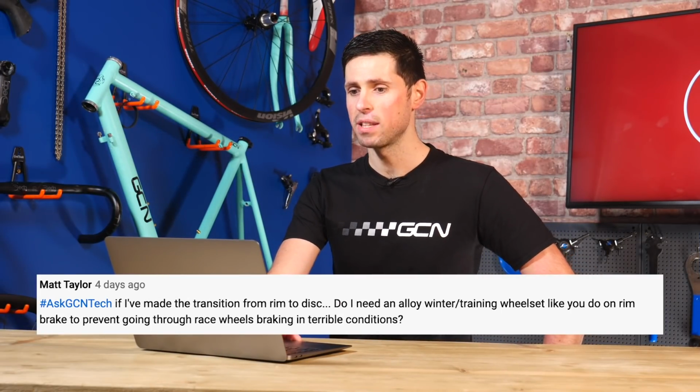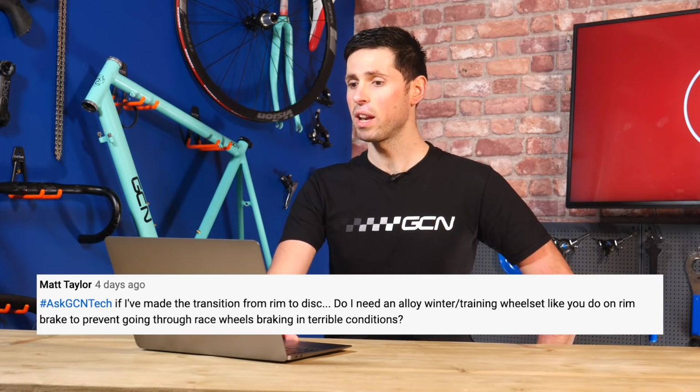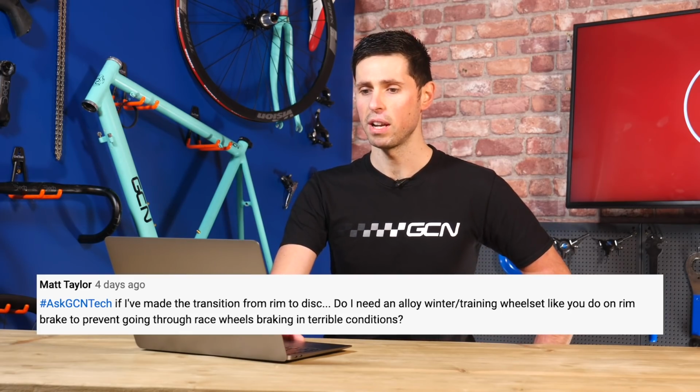Next question is in from Matt Taylor, who asks, I've made the transition from rim brake to disc brakes. Do I need a winter alloy training wheel set like you would do on a rim brake to prevent wearing through my race wheels' surface in terrible conditions?